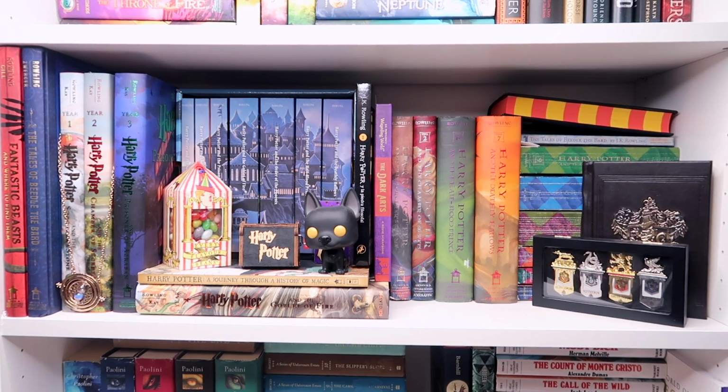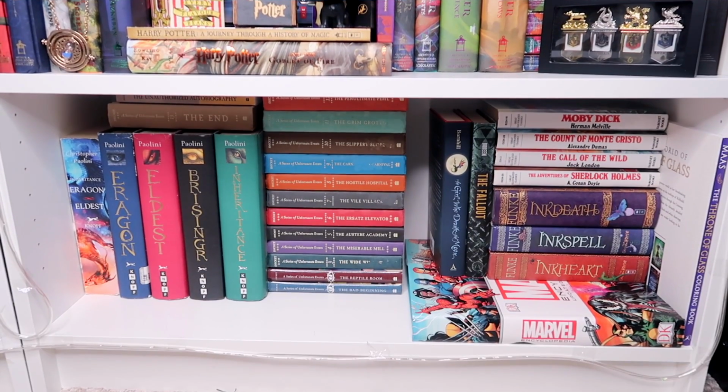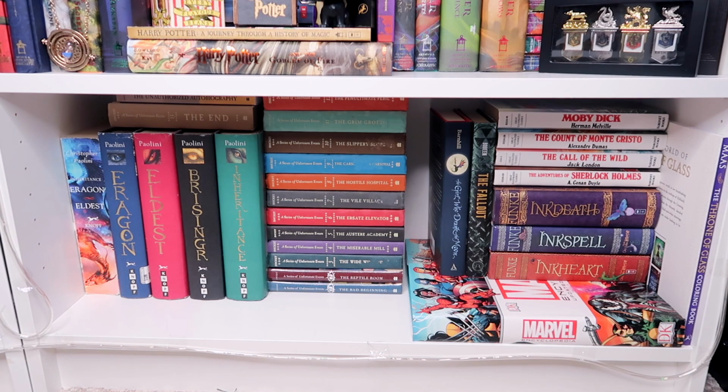And we're finally on the last layer of shelves. My tripod cannot physically get low enough for this part, so you're kind of tilted, which I'm sorry about.